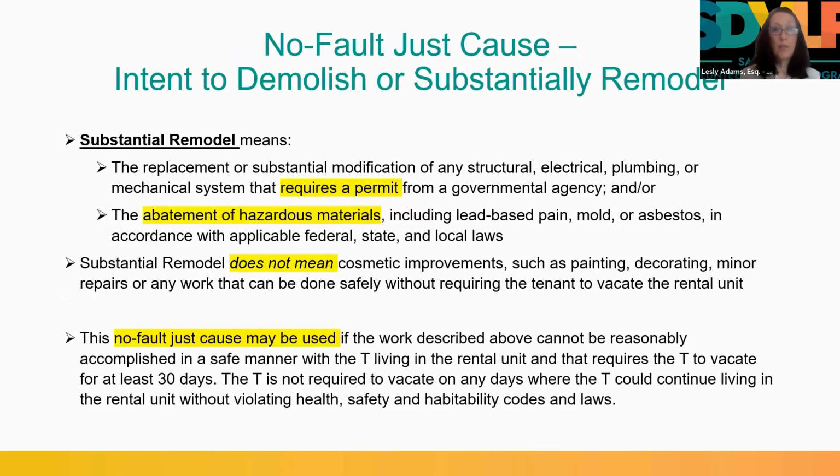We're moving on to the other no fault just cause, which is newly effective, the intent to demolish or substantially remodel. Now, in the past, there were not so many requirements for an owner to use intent to demolish or substantially remodel. So what the California legislature did is they increased the protections by making this a little bit more difficult for landlords. In the end, what the legislature is trying to do is to prevent further homelessness, or curb the homelessness problem that we're currently dealing with in all of California.